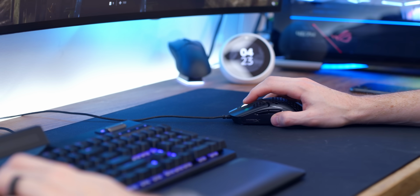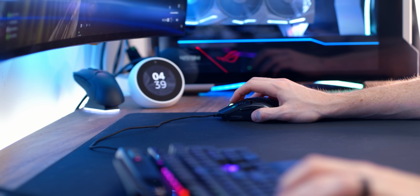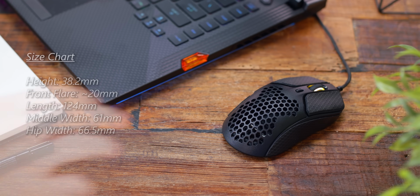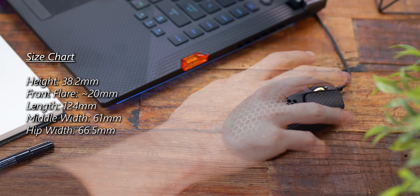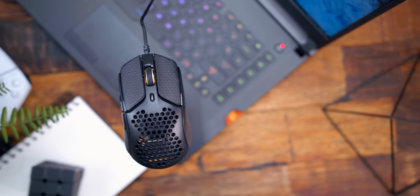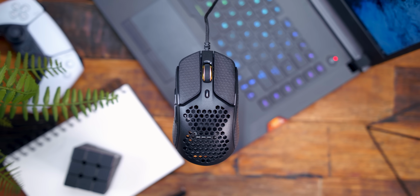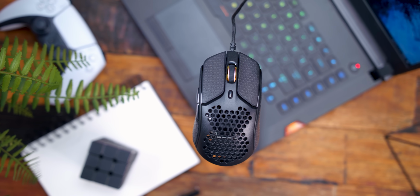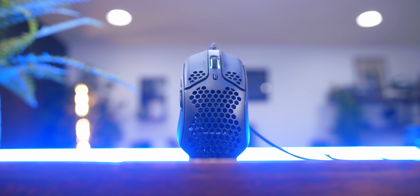And the whole thing with the Pulsefire Haste is just, in the end, it's a great mouse. It's not trying to do too much. At its core, it's lightweight, it's simple, it's got a super comfy shape, and I really like how there's no compromises anywhere while still giving us that budget-friendly price tag of just $50. Loving a budget option like this, and really, it's a better mouse than a lot of other ones out there that are charging more. GG, HyperX.